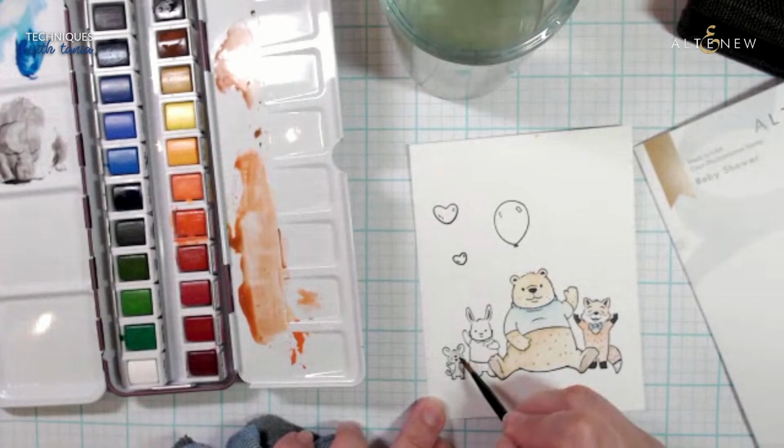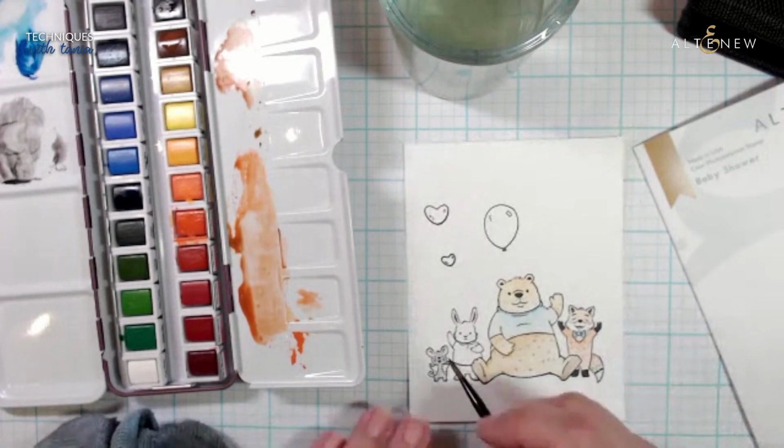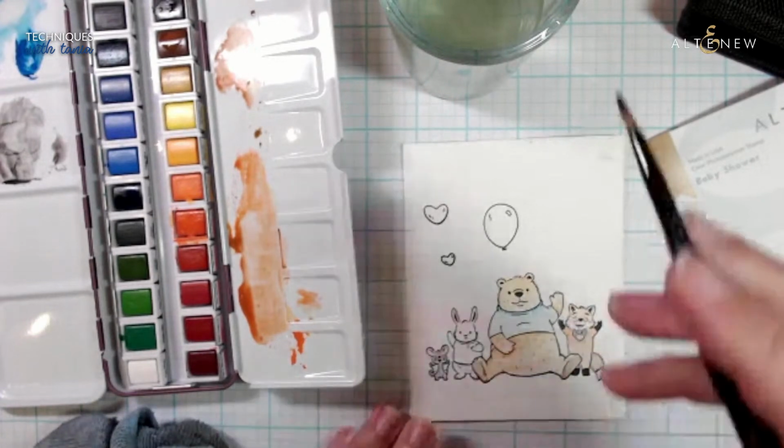If you're like, oh my gosh, this is like forever, there's just no way that I could do this watercolor, it's going to be forever. There is a coloring stencil that comes with this that we're going to check out next. Let me do its little tail there.